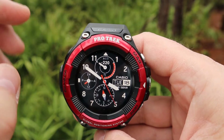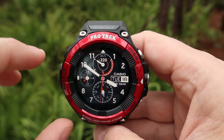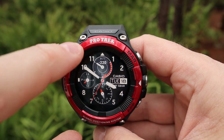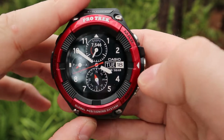So now before we go out on a hike, I just want to take you through some of the apps and the options on the watch itself. Of course, it has an awesome face plate. It has a compass on there, the altimeter on the top, and then it shows how much battery power it has, and then my steps for the day, which is pretty cool to be able to track all that.